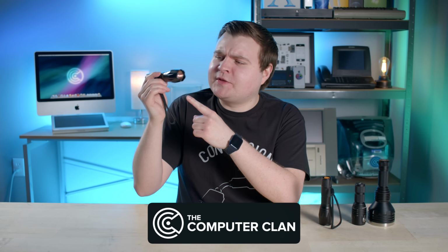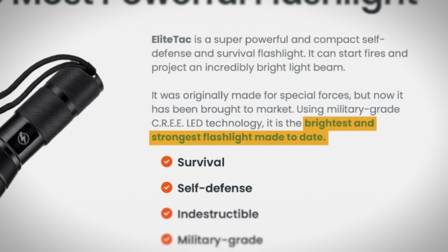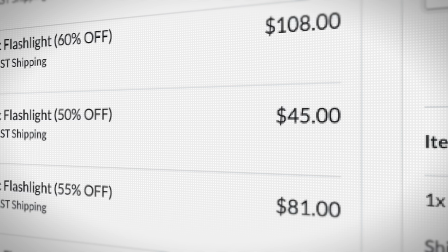This flashlight claims it's the brightest and strongest flashlight made to date. That's a pretty bold statement for a $45 item. So let's see if it's true.